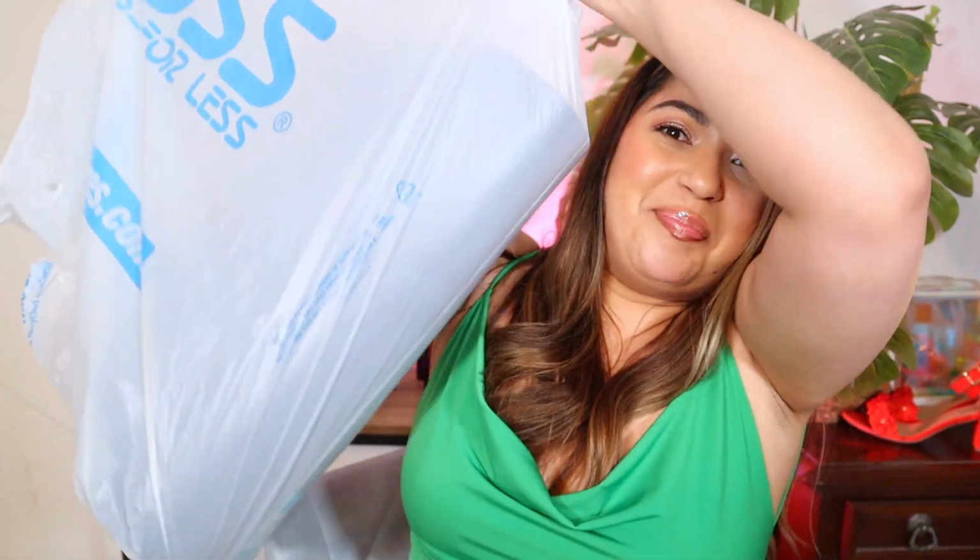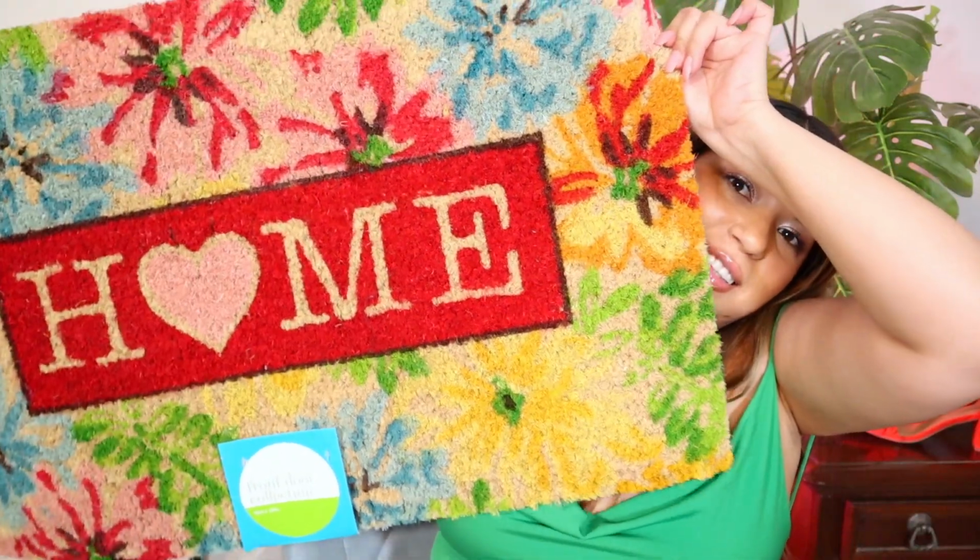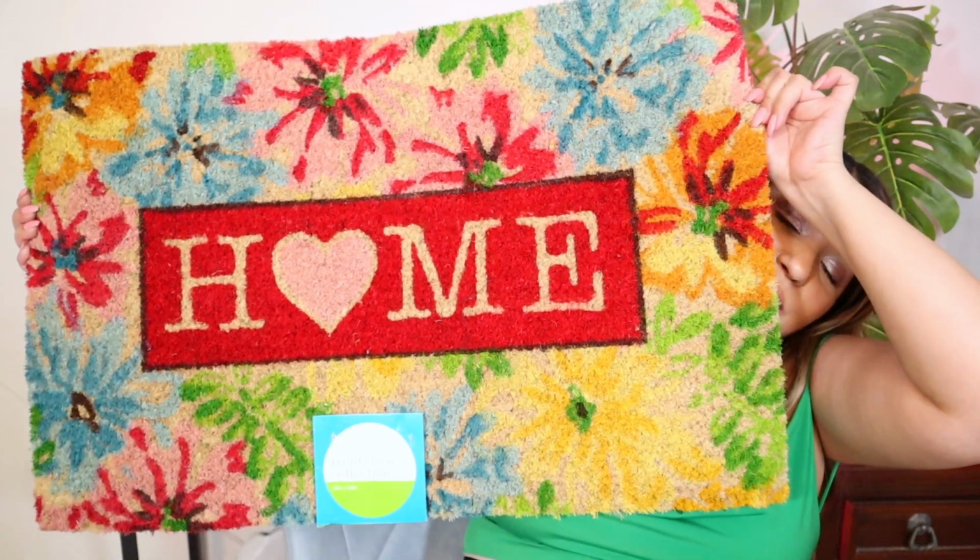And then she got this for the house, in this big bag. She got this welcome mat, and it is $7.99. Look at this. Isn't it the cutest thing? Cutest welcome mat for the outside. It is adorable, and $7.99.